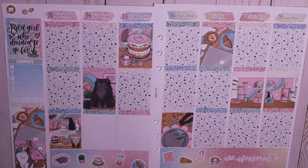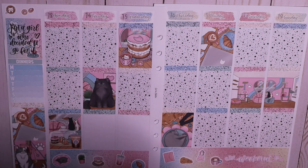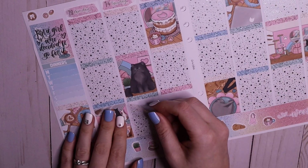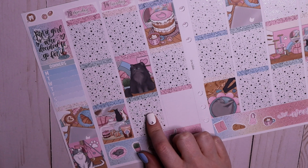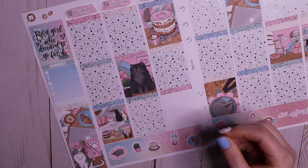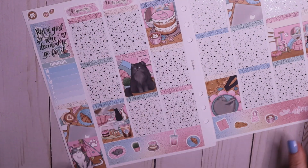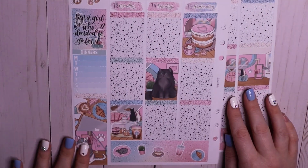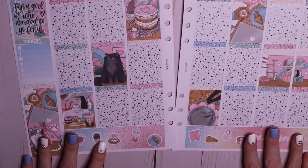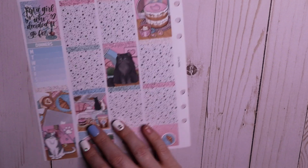Okay, there's the base of the spread. I missed a couple boxes, so I'll do those while I do this. I put some deco down, it's all from the kit. Everything is from the kit except the boxes. The bougie boxes or underlays are Rose Colored Days. And the date dots themselves are from Planahana. That quote is also from SPC, just from a random pull. I'm gonna go ahead and put this to the side while we work on the first half of the week.